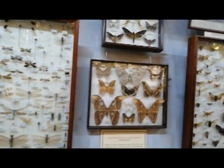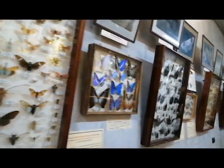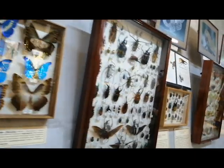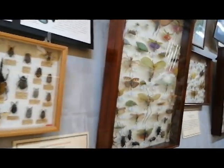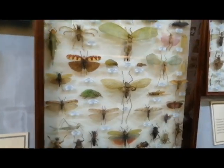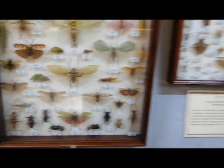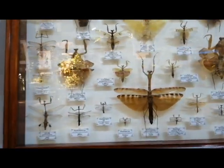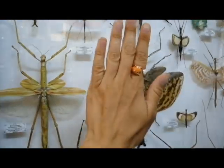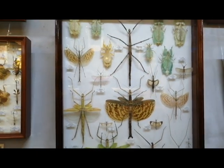This is different insects, butterflies, bugs. Oh, that's a big one. Oops. And this one is so big.